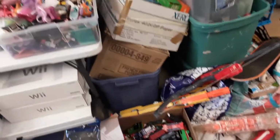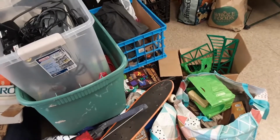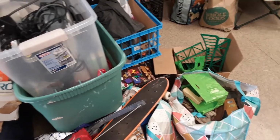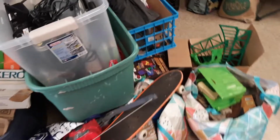35 for a box. That's actually pretty good though, because these look nice and clean. What's all the tracks? That looks real good, dude. Are you gonna sell tracks on eBay? You want to take pictures for me? Oh, I'll take pictures. You get to list them though. All right. Anyway, let's see what I get done today.